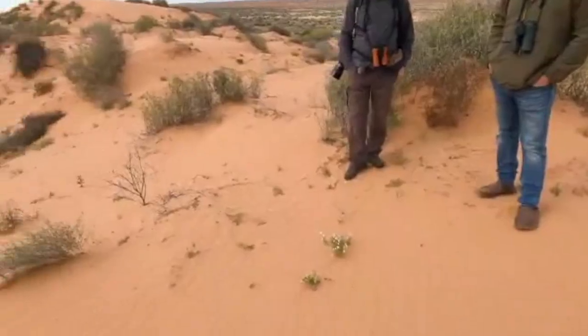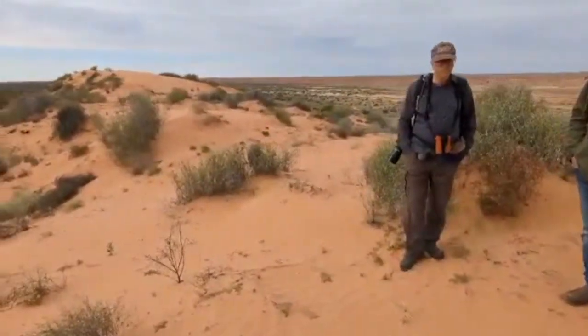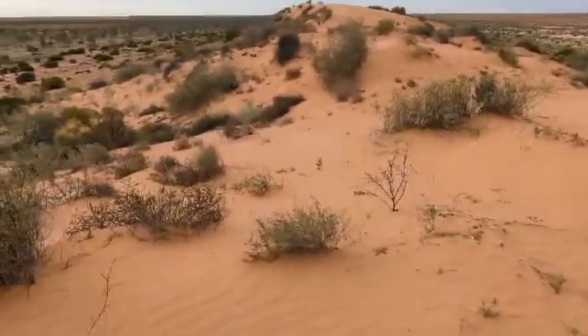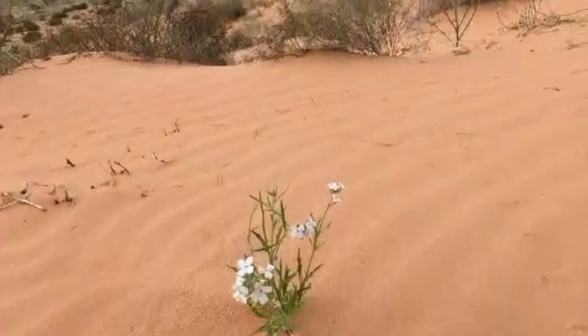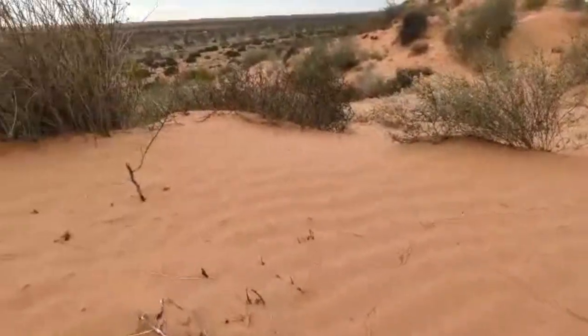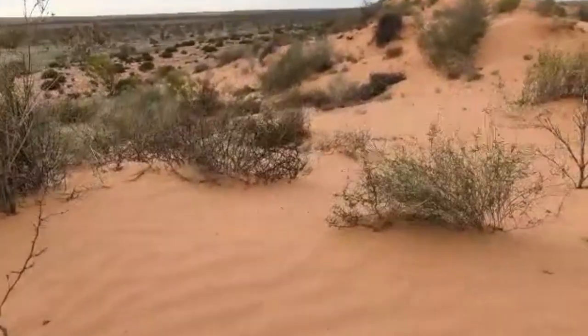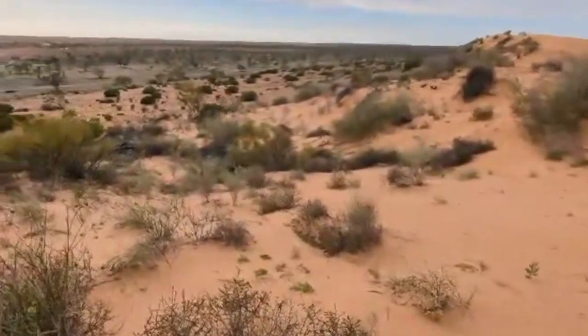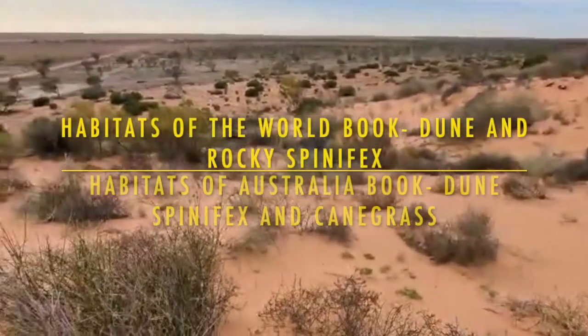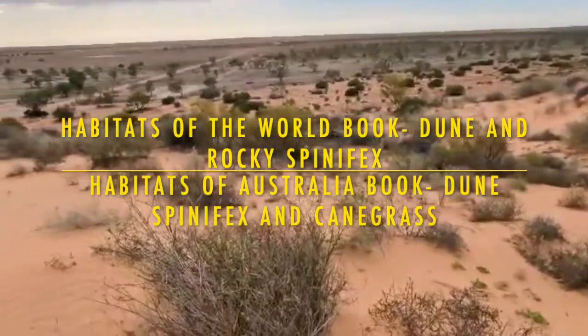These are longitudinal dunes. They're quite particular to Australia, whereas in many parts of the world you've got the barchan type systems like the Sahara. But here the dunes are longitudinal, and that's got to do with a lack of sand. But this habitat we're in is in the World Book as just Dune Spinifex and Rocky Spinifex.